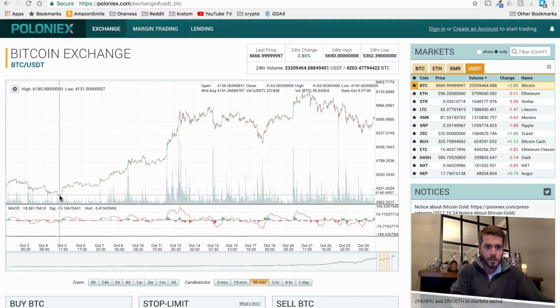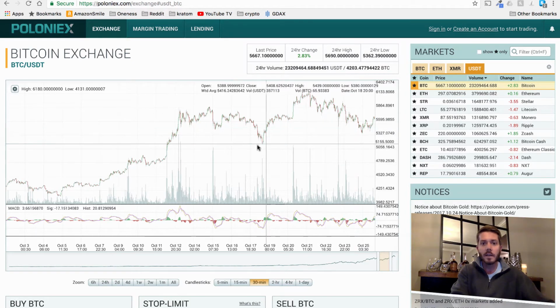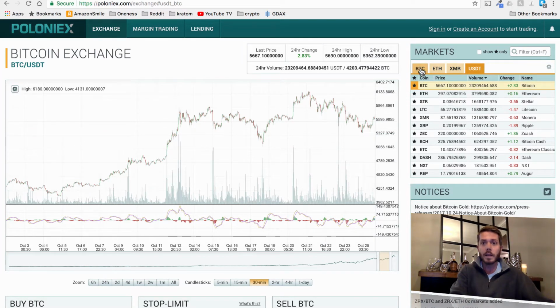First thing we want to look at is US dollar versus Bitcoin, and we've got this nice uptrend intact. It is starting to kind of chill out a little bit, but this uptrend support is still intact, so I'd still rather be in Bitcoin versus the US dollar.